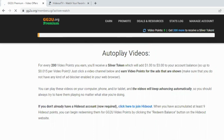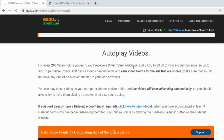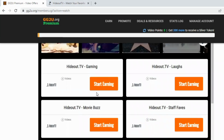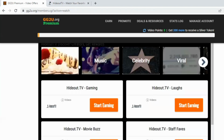As you can see here, for every 200 points you earn, you'll receive a silver token which will add $1 to $3 to your account balance. So that's up to 1.5 cents per point. Moreover, you earn around 50 points for watching one video, so that means you earn 75 cents per video. So if you watch 4 videos, you're gonna earn $3, and later on I'm going to show you how to 10 times those earnings.